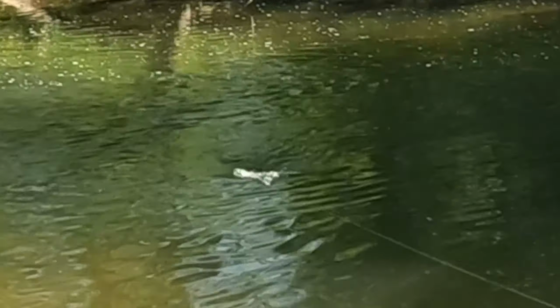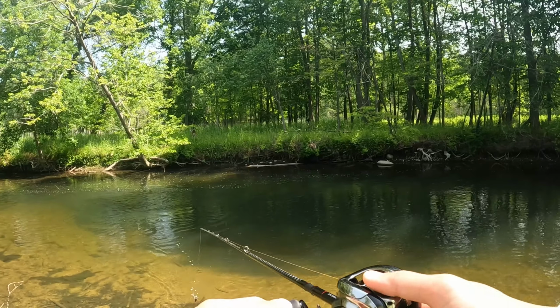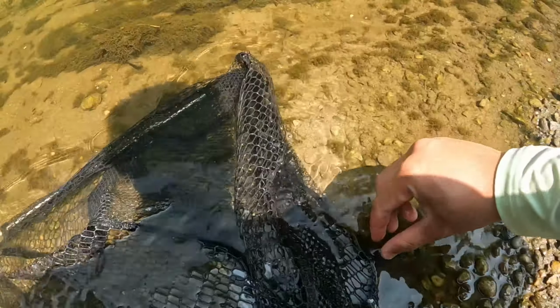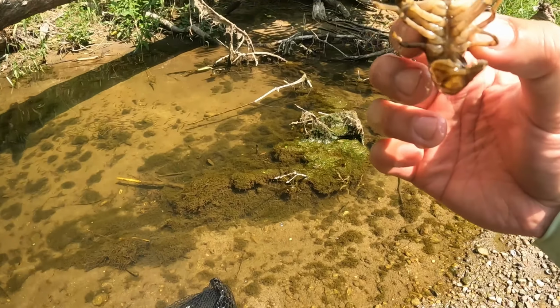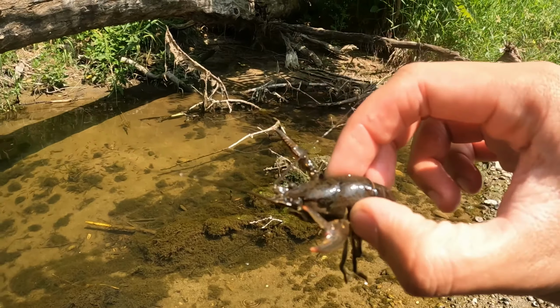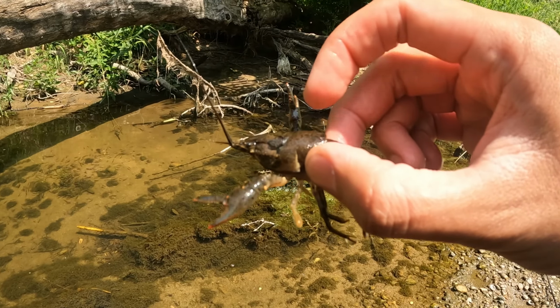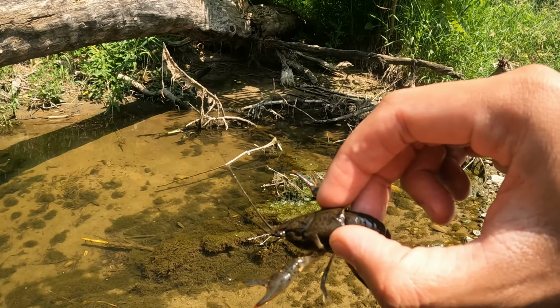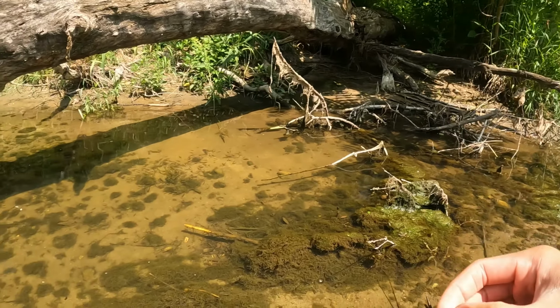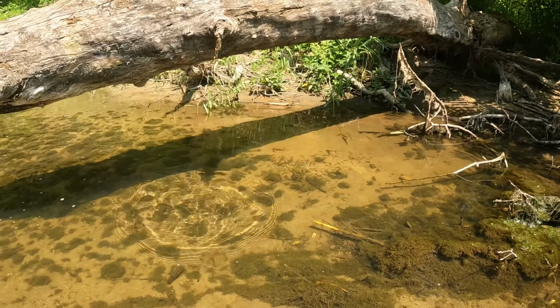Oh my god, you see that? There's something trying to hit it. Oh, look at that. Crawfish. That's a crawfish. It's molting time for this crawfish. The shell almost fell off. Wow. Nice. Good job there. Hope you survive.